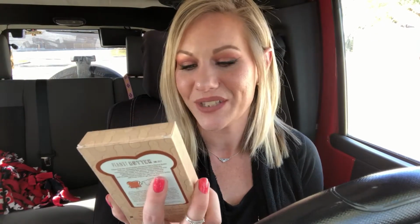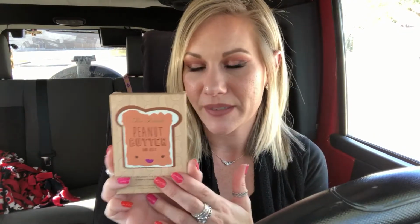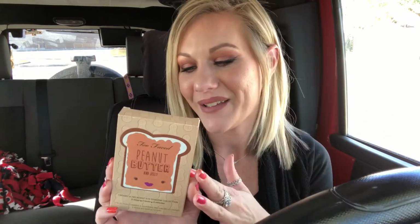And then I have the Too Faced Peanut Butter and Jelly palette. I love this guy. It is just perfect for when you're trying to get out the door in the morning and you don't have a lot of time. You know, you have 9 shades in this palette, so it keeps it really simple, very minimal in terms of shade selection, but it's just enough to get a nice full and complete look. And like I said, I just love this guy. So pulled him out. And then the last one is pretty new to me. I have used this once so far.